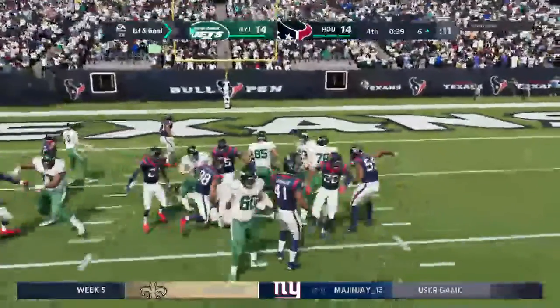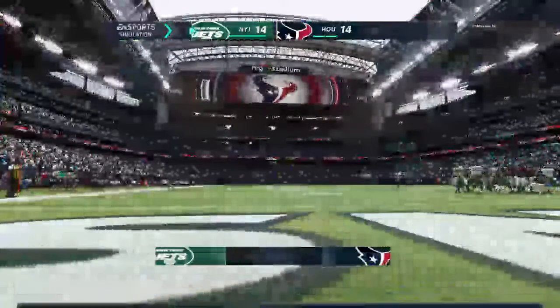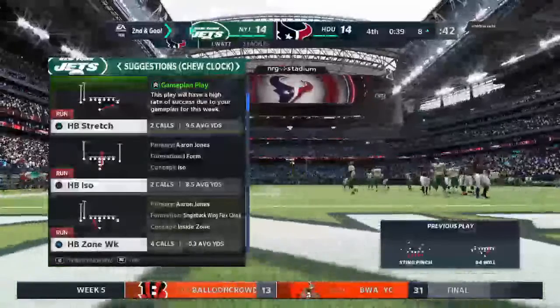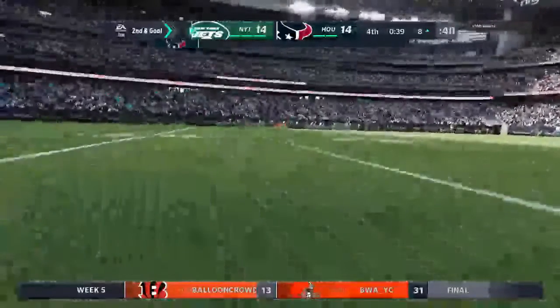Now Jones. And this is going to result in losing yardage. They're driven back to the 8-yard line. Now the Texans will burn the first of their timeouts as they stop it here with just under 40 seconds to go in the game. 8-yard line.